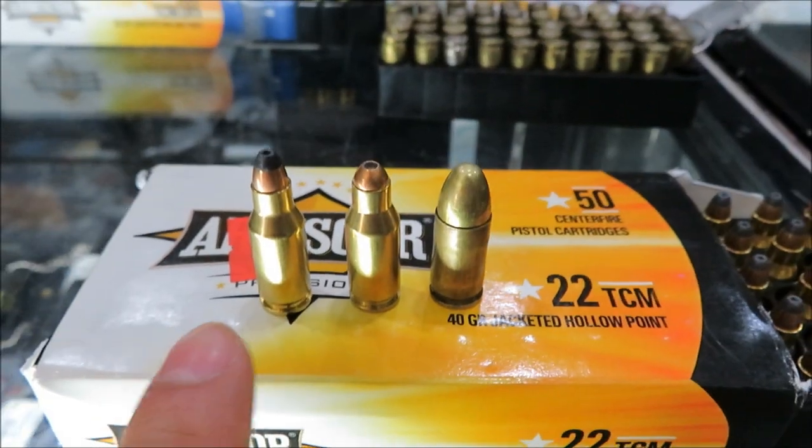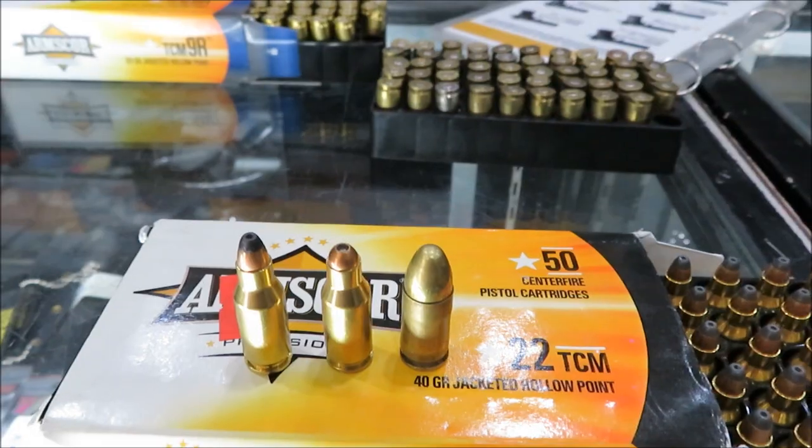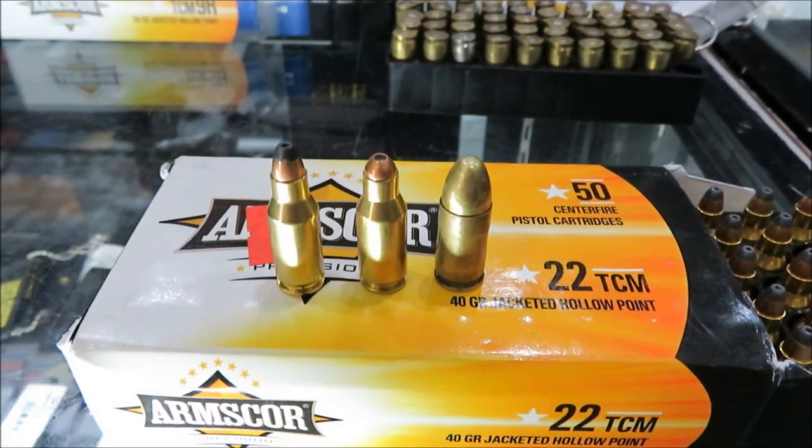But yeah, look at these stingers, man. See? Very small bullets at very high velocity. I heard it flies like a rifle. Shoots very flat, low recoil.